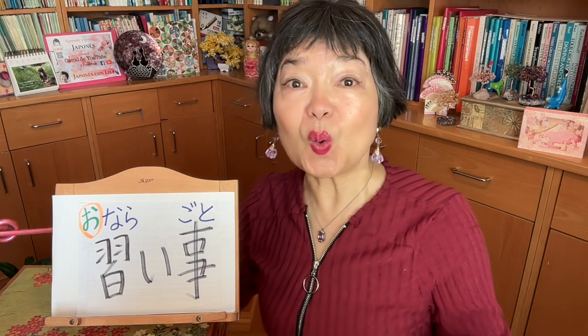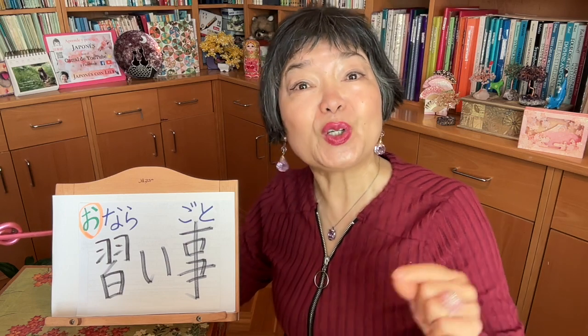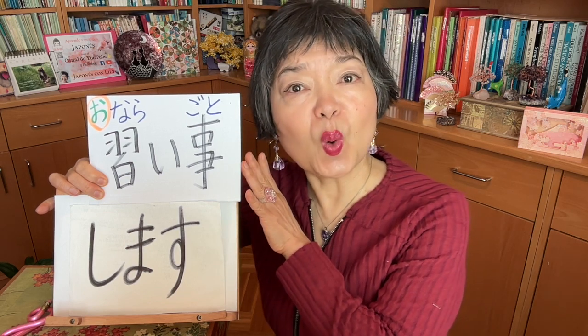This word お習い事 is not only for children but also for adults. For example, any cultural lessons or any classes, any private lessons to learn your hobbies. To take any of these private lessons, we say 習い事をします.